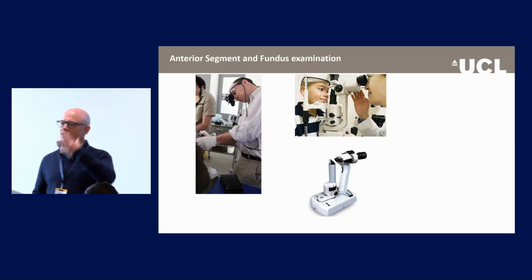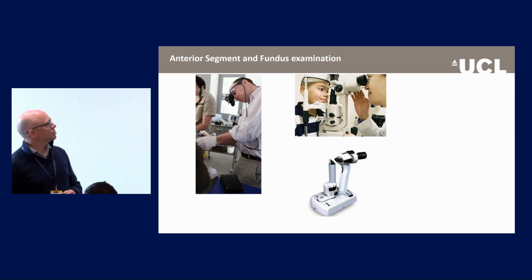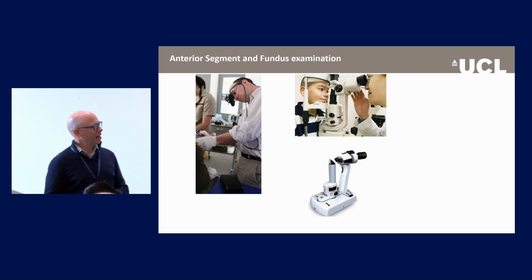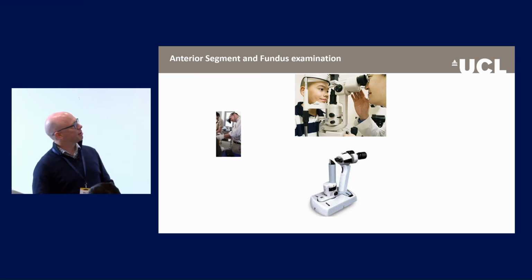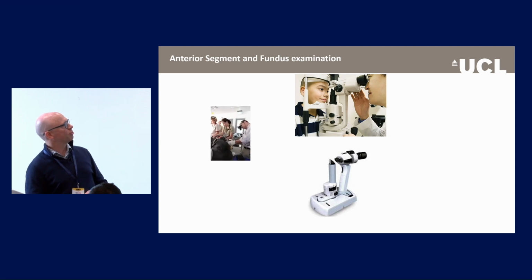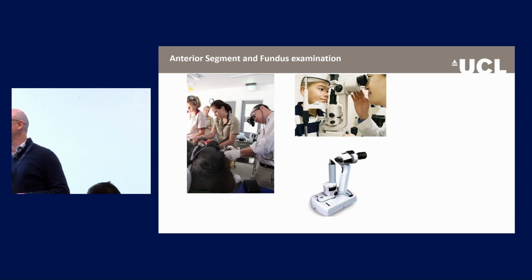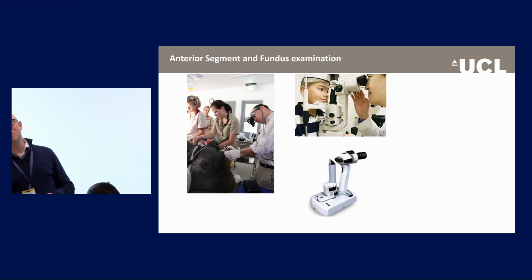Sometimes I like to use a little hat on my head. And what you're seeing here is me using an indirect ophthalmoscope to examine something that's lying on a table. In fact, that something turned out to be a rather larger object lying on a table, which is a male silverback gorilla. So I'll stop and just divert.